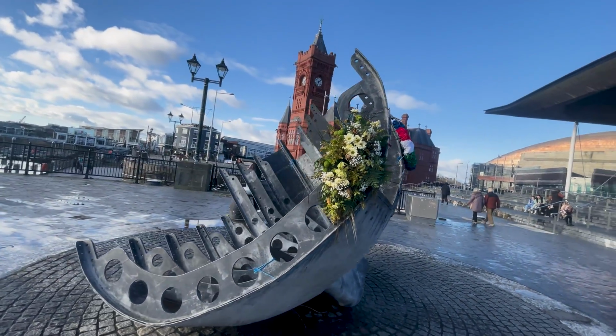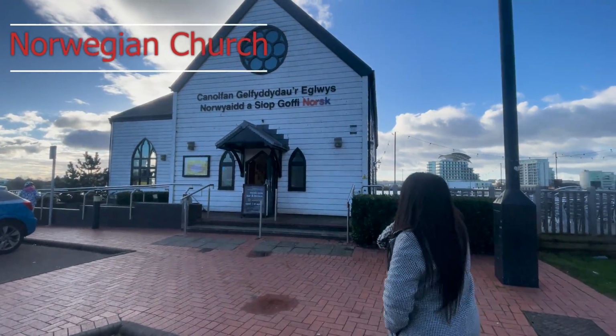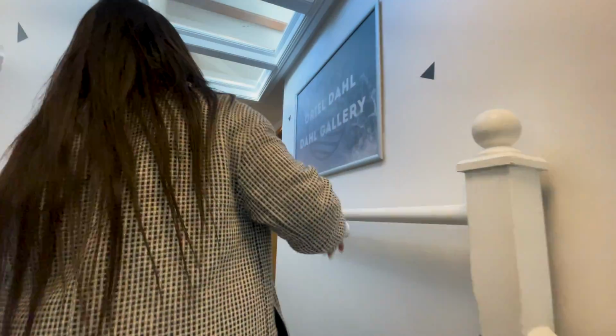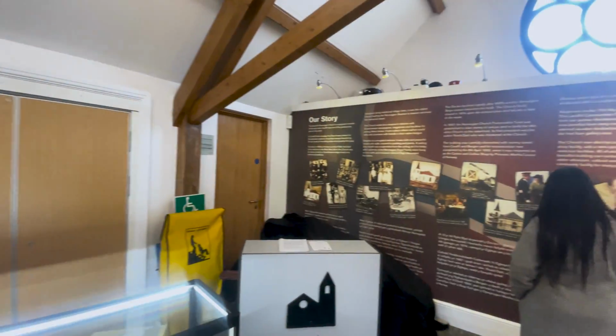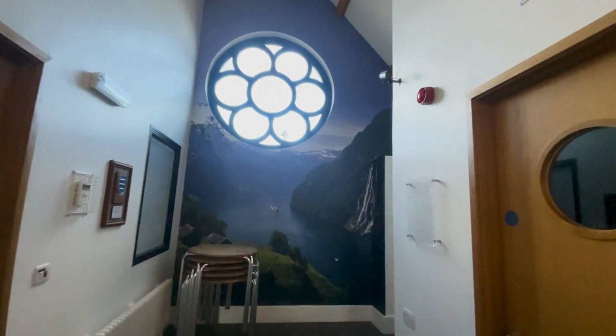Now let's move on and take a walk around the harbour, and as you walk around you'll see this building, which is a church that was built in 1868 for Norwegian sailors. It's the place where Roald Dahl and his sisters were christened, and the church has now been turned into a small cafe, and it has an interesting exhibition upstairs as well.